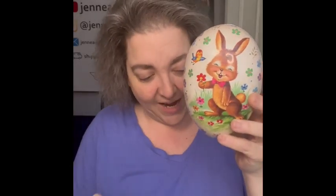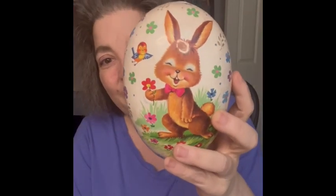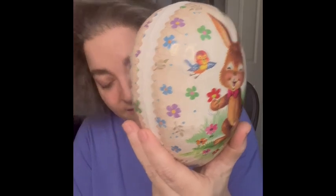So this one is the brown bunny with flowers, or brown bunny with bird. Look at the bird, see? And these are double-sided. So this is going to be $6, letter F. $6, letter F, if you are interested in this one.